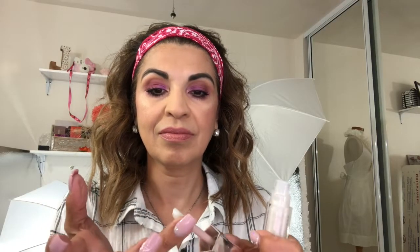lip balm, or not lip balm. It is called the Gloss Balm in Diamond Milk. So I have the other one, which I absolutely loved. You can tell it's like half gone. And so I just put that over this just for the sake of the video. I really would like to try it by itself.